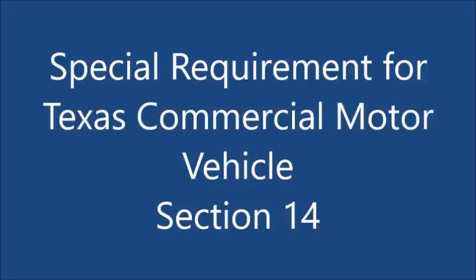Motor vehicles or combinations thereof used exclusively for the transportation of poles or pipes may exceed the length or extension limits over front and rear of the vehicle, except that such vehicles may not exceed 65 feet in length and may only be operated between sunrise and sunset.